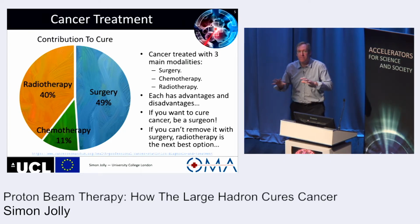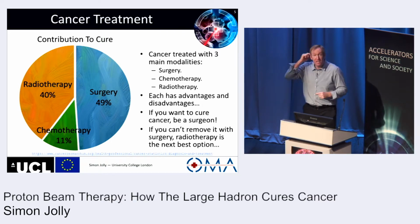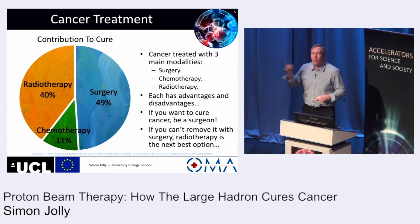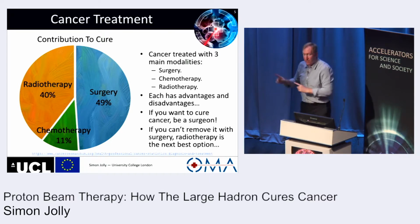Actually, when it comes to the main contributions to the cures, it's at the bottom of the list of those three. The most important is surgery. I remember speaking to an oncologist once, and they said, if you want to cure cancer, become a surgeon, because if you can excise it, if you can remove that tumour surgically, that's the best way. But the next best option is radiotherapy.